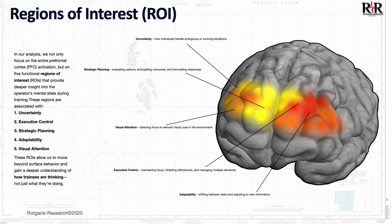Unlike EEG, which struggles to localize cognitive processes in real-world environments, our fNIRS-based ROI mapping delivers precise, region-specific insights, even under operational conditions. This means we can detect a surge in uncertainty during a critical phase of performance, or identify when someone engages in strategic planning to anticipate and adapt under pressure. We're not just measuring brain activity, we're decoding how people think in real time.